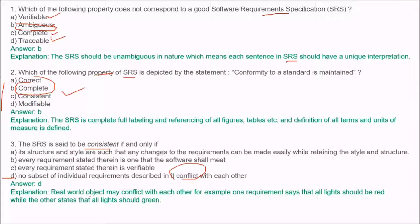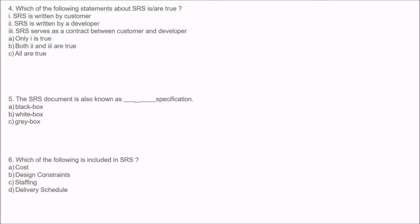So real world objects may conflict with each other. For example, one requirement says that all lights should be red, while the other says that all lights should be green. So it should be consistent.